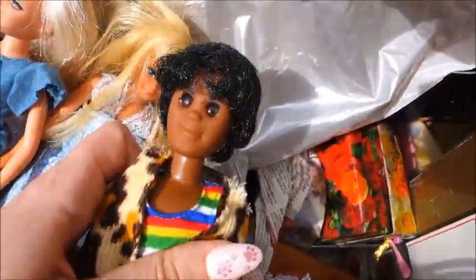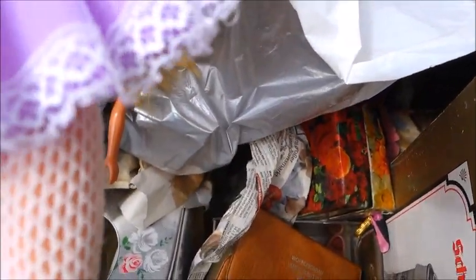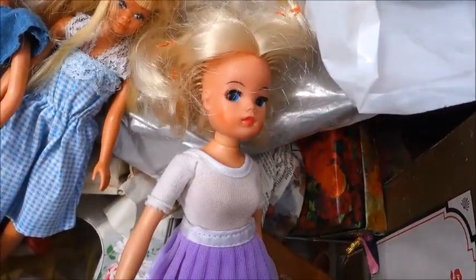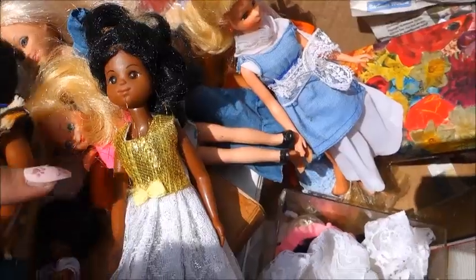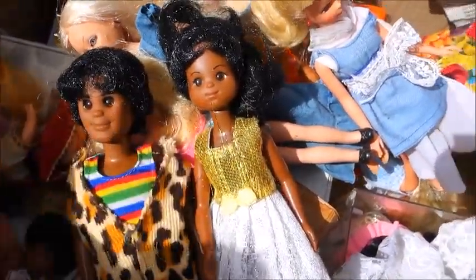This guy belongs to the Sunshine family. At that moment, I also had no clue. This is a Sindy doll, all 70s. She even wears her original outfit. Yeah, she's a ballerina Sindy. Sorry for stumbling here, but I was so interested that I stopped filming and researched.